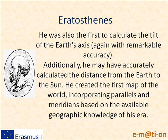He was also the first to calculate the tilt of the Earth's axis. He may have accurately calculated the distance from the Earth to the Sun. He created the first map of the world, incorporating parallels and meridians based on the available geographic knowledge of his era.